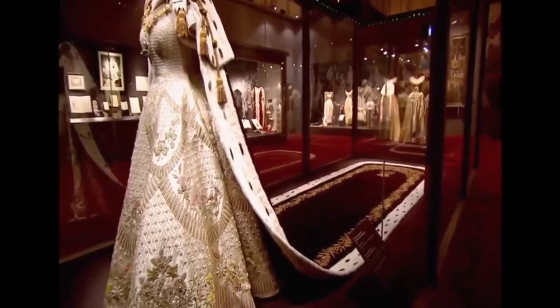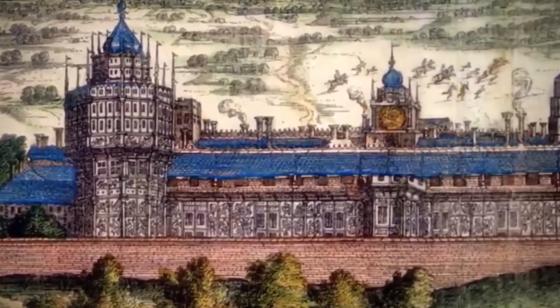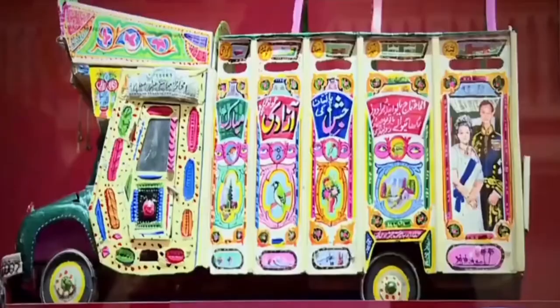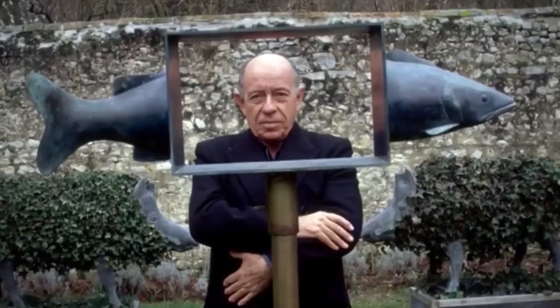Coming on Secrets of the Royal Palaces, step inside the top secret dressing rooms of Elizabeth I. These were her secret spaces where the makeup went on and no man could go. And we unearth some of the most unusual gifts housed within the palaces. The gift was a massive 6-foot-long grasshopper made by the French surrealist artist François Xavier Lalanne.